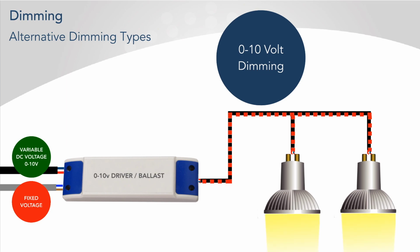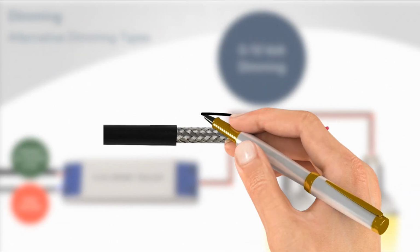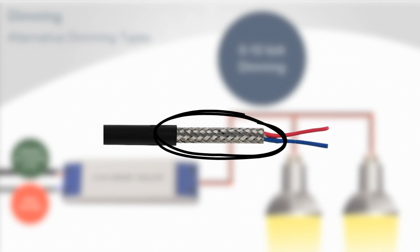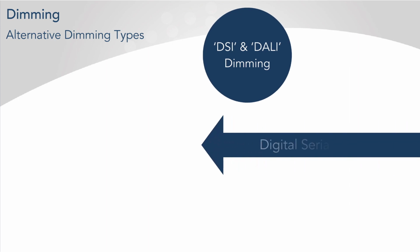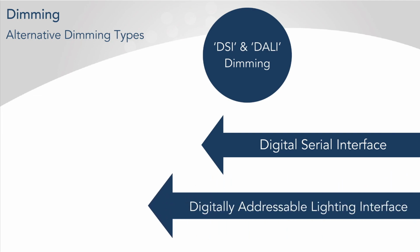This simple form of lighting control often required an expensive cabling infrastructure, as the control cable used often had to be screened to avoid interference across lengthy runs. An alternative to the analog 0 to 10 volt dimming is digital dimming, such as Digital Serial Interface, commonly known as DSI, or Digitally Addressable Lighting Interface, commonly known as DALI.